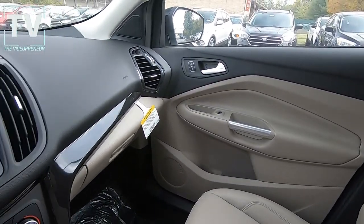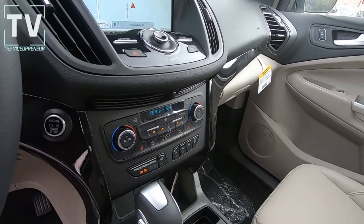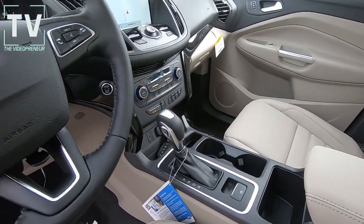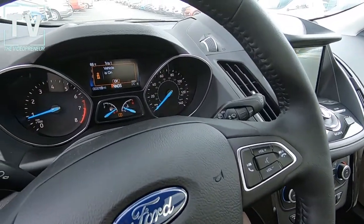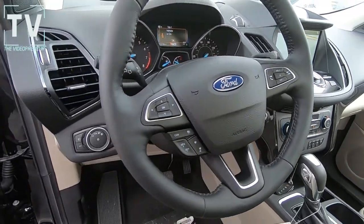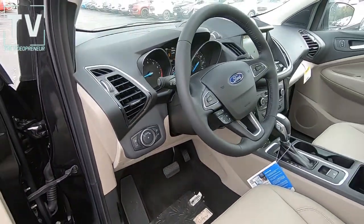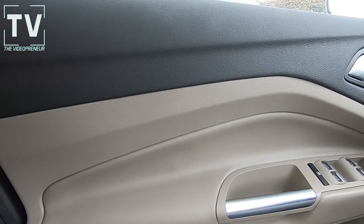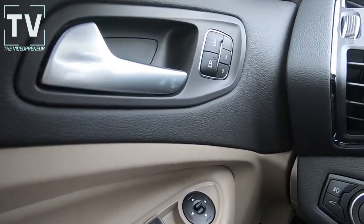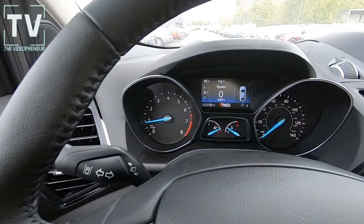We have a great shot of the dash here. Also, we have power. Both front seats are power. Showed that a moment ago. Instrument cluster has plenty of gauges, technology, information showing. So here we have the one-touch up and down windows, power windows. They are power and heated side mirrors, manual fold.